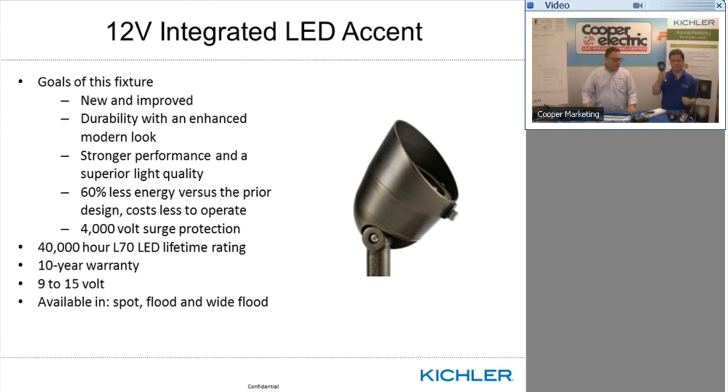All right, then comes the lower end product. We like to say things as good, better, best. This is our better product. The VLO is the best, and then of course the incandescent is the good. This is the 12-volt integrated better product, and this replaces the ones that you've been carrying for many years with the new style. It is similar to the other, except it's using multi-LEDs to get you where you want to be. It has a 10-year warranty.